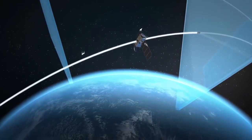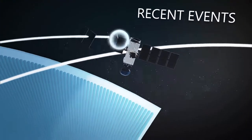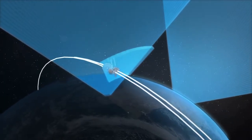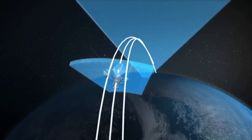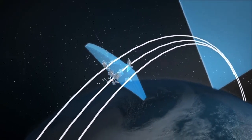This allows operators to reconstruct recent events, such as collisions or satellite breakups, and accurately predict future events. For high-interest objects, a microfence can be electronically constructed to gather more track data, focusing radar resources specifically on that object, providing more timely and accurate information.